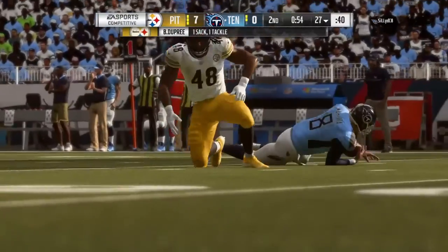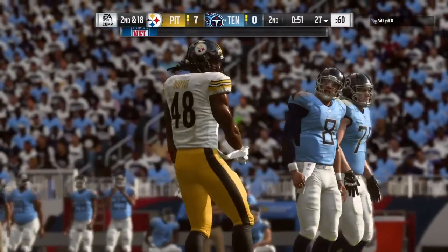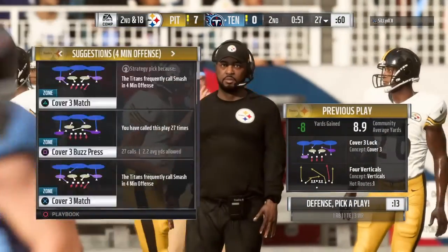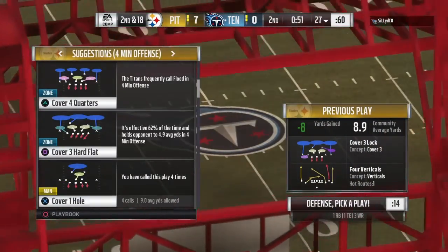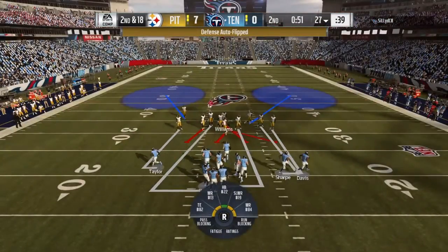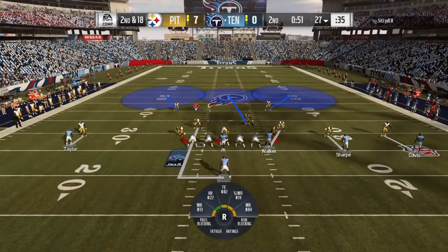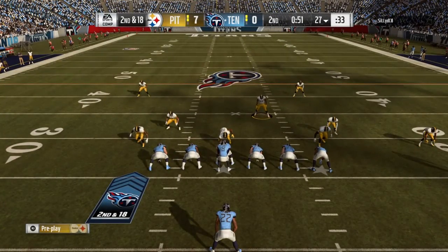And they get to Mariota here as he's dropped on the sack. Bud Dupree. Now the Steelers use the first of their 3 timeouts as they get the stoppage with a little over 50 seconds to go in the first half. So that complicates things a bit here. 18 yards to go now on second down.